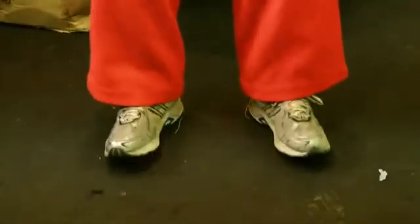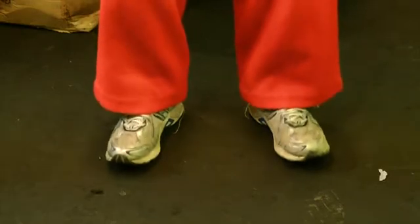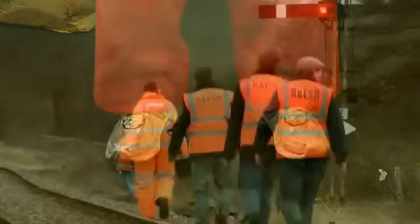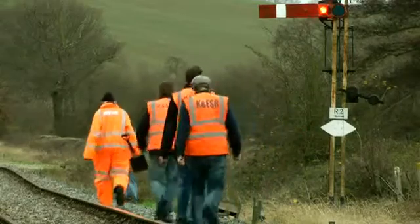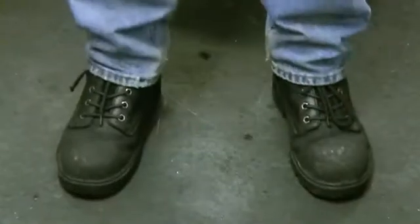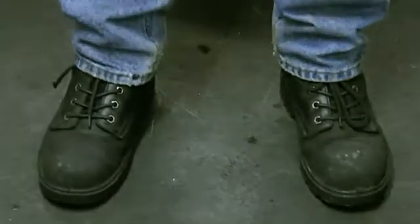Now let's look at his feet. Pete is wearing a pair of trainers. These do not provide sufficient ankle support for walking on ballast or uneven surfaces. You may be required to walk reasonable distances on the ballast. Therefore, properly fitting and supporting boots with steel toe caps are vital. The other problem with trainers is that should anything heavy land on your feet, you are completely unprotected.